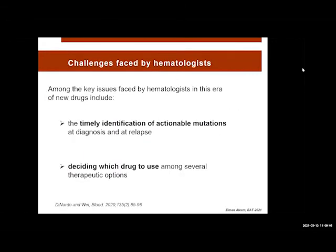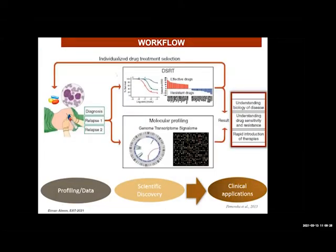Among the key challenges faced by hematologists in this era of new drugs is the timely identification of actionable mutations at diagnosis and relapse, as well as deciding which drug to use among several therapeutic options. To address these two challenges, we have followed this workflow. The work I'm showing now is from the time I was working in America, and we were in very close contact with the children's hospital in Phoenix.